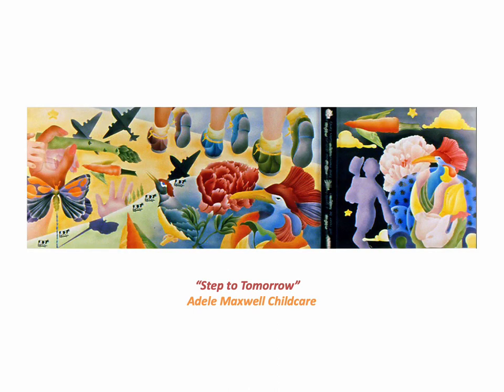This piece is called Step to Tomorrow, and it was for the Adele Maxwell Child Care Center that was supported by Bill Gates. The center is named after his grandmother, and they wanted a piece that was touchable, that was approachable for both children and adults, so I created kind of a story. This is porcelain enamel, and it's about 6 feet by 2 feet.